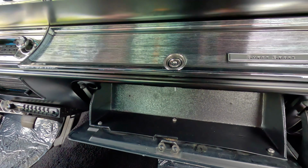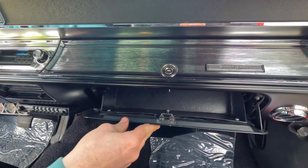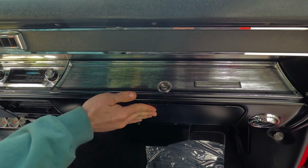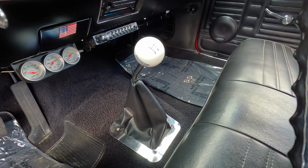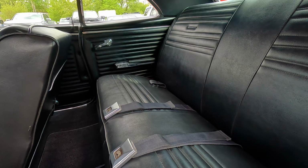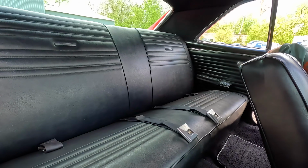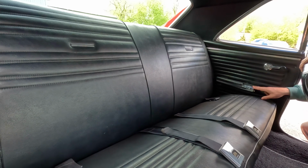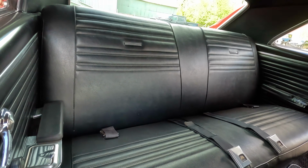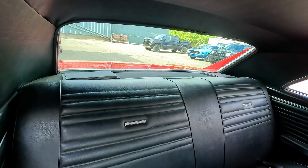Our glove box has been snubbed down a little bit, so we have room for the modern blend box for this AC system. I almost forgot to mention, we've got a lovely Tremec 5-speed in this thing nowadays. Checking out the rear, seat cover looks to be in great condition. We have lap belts for both rear passengers. On the armrest, we have an integrated ashtray, rear window cranks, inner cards, sail panels, rear window seal and headliner. Everything looks tight, nice and clean.